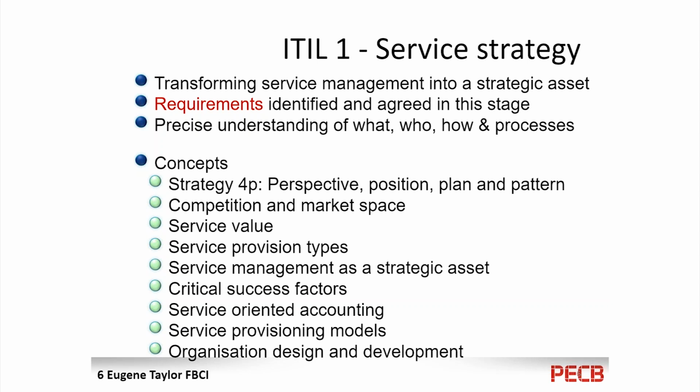ITIL. ITIL doesn't say that you must run off now and comply with 100 other compliance standards, but it's important that you know those other standards exist. You may actually have them in place already, which means you don't have to go and repeat the work that ITIL is suggesting you have in place here. The service management as a strategic asset, critical success factors, obviously you will define those.